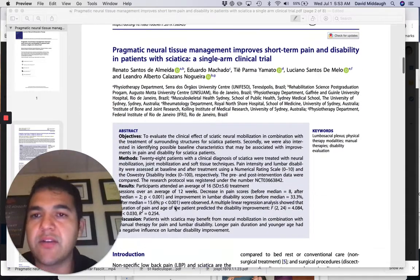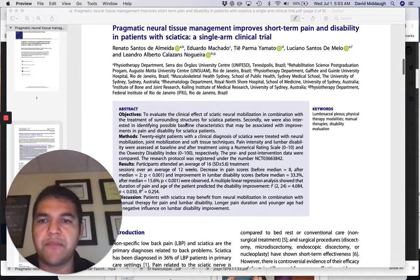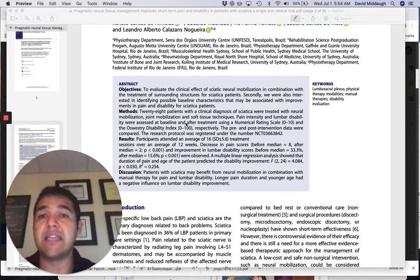Now, the title of the study is "A Pragmatic Neural Tissue Management Improves Short-Term Pain and Disability in Patients with Sciatica, a Single-Arm Clinical Trial." What they did, basically, is they looked at the effect of treatment for sciatica using both neural glides and manual treatment. I'll go into what they did exactly manual therapy wise, but what they found was that the manual therapy treatment, in addition to the neuro techniques they did, the glides, made a significant difference.